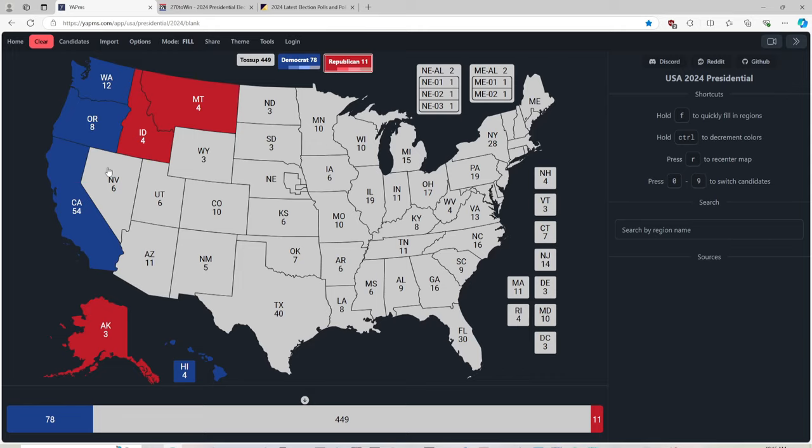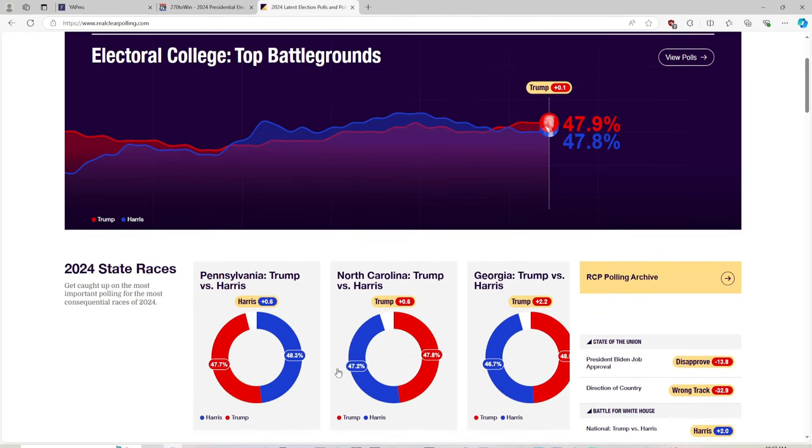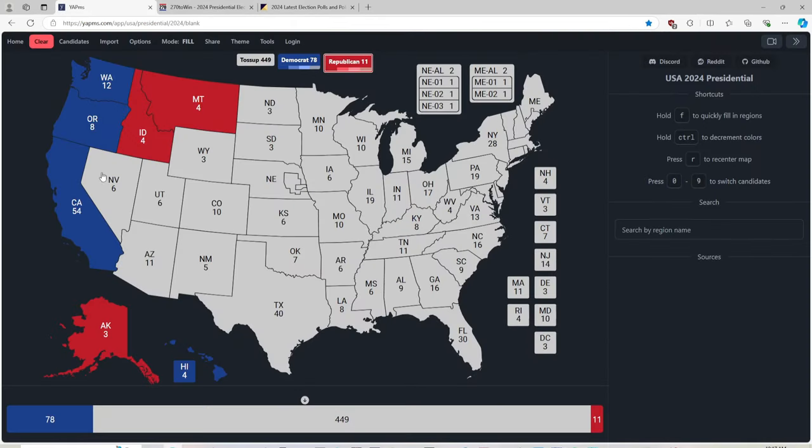And Nevada, according to realclearpolling.com, is currently a 0.4 lead for Kamala Harris. And she's going to bring this up real quick. Right there. A 0.4 lead for Kamala Harris. So Nevada will be shaded in blue for Kamala Harris with 6 electoral votes.